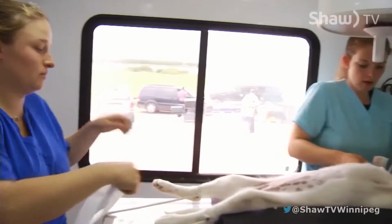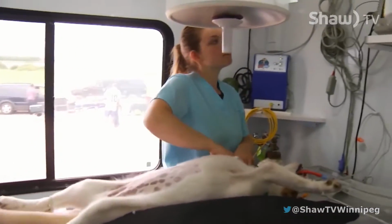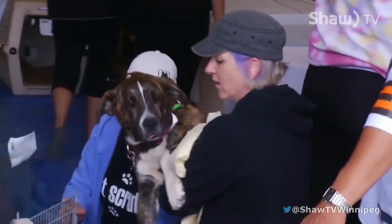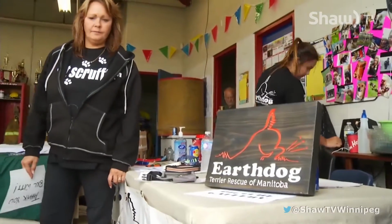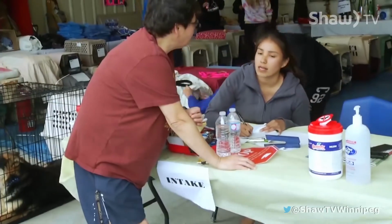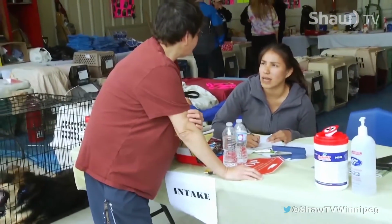These clinics are so popular that there are times they need to be extended for extra days. But no matter how long these organizations are in a community, they are constant advocates for people being responsible pet owners right in their own home. They can get their dogs spayed or neutered, have their vaccinations up to date, just show responsible pet ownership. Those are the steps to do it.